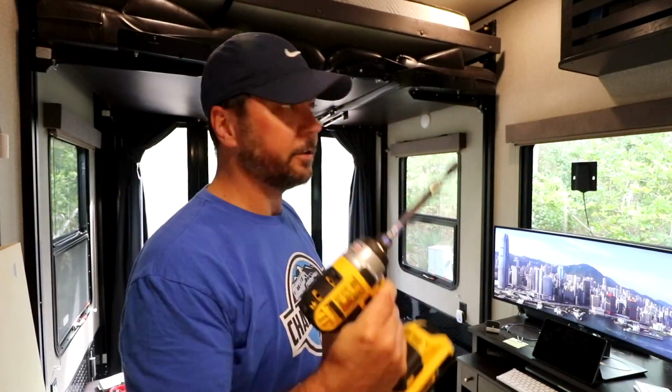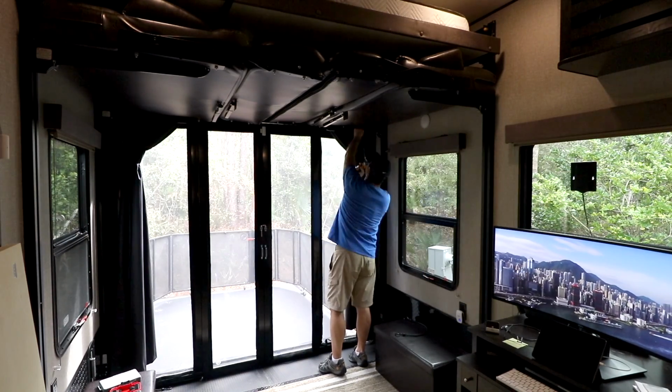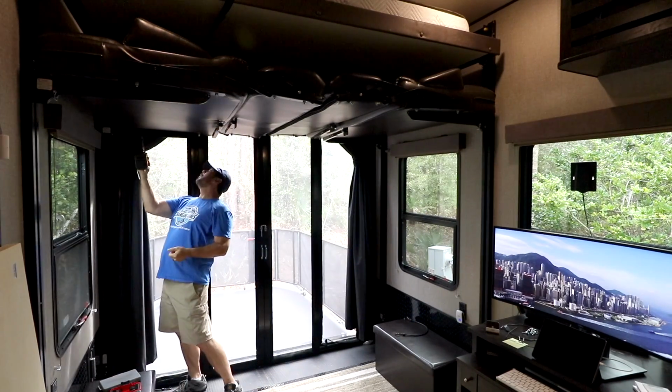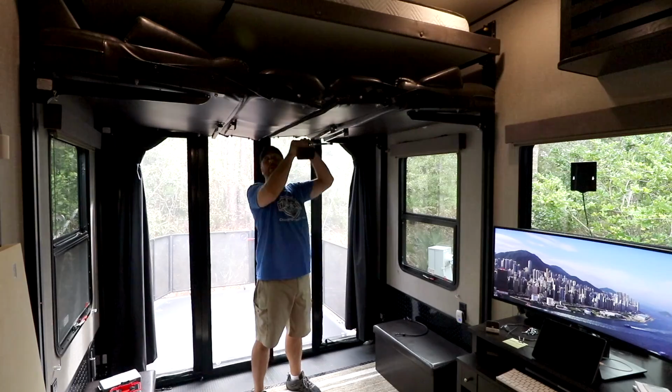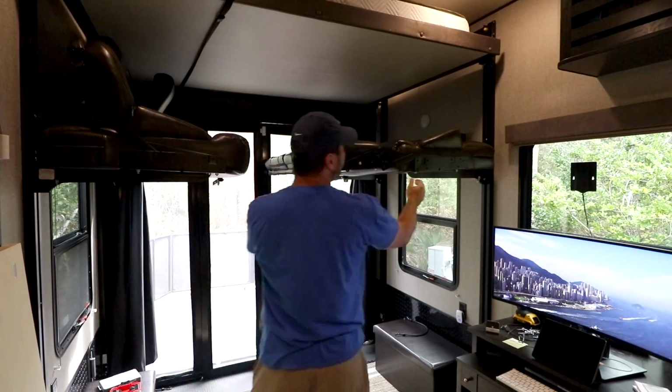So I got to looking at the benches and realized they're just bolted onto these arms that go up and down with the bunk system. Why not just pull those off and use those arms and put some wood there and make a desk on both sides? And so that's what we finally got around to. I had to wait until we were going back through our hometown, Tampa area, so I could drop those benches off in storage and not just throw them away, because I think they're like thousands of dollars or something.